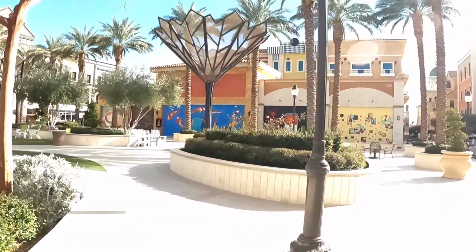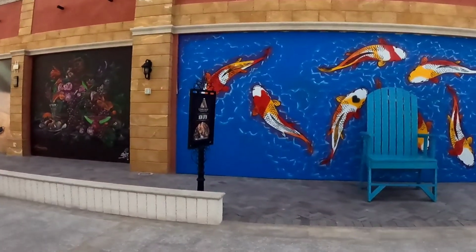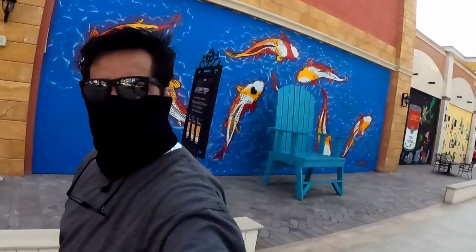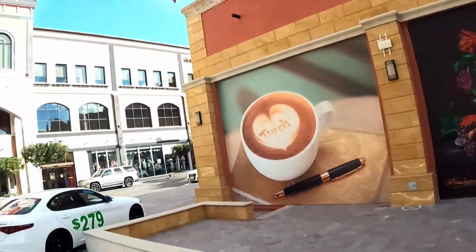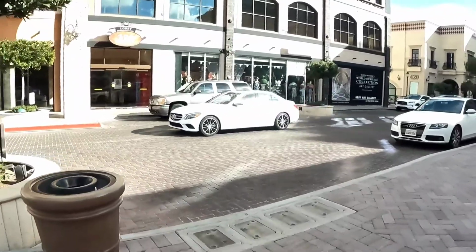Oh, check out those artwork on the wall. Yep, pretty painting. Almost done in this area, so yep, heading to my car, and I was about to go. Boom.